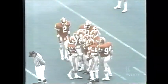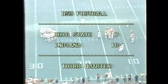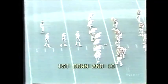Now Joe Norman, who hopefully has the defensive signals in his head, drops back onto the field to talk to his Hoosiers. The Buckeyes are in the huddle, and they didn't want their momentum stopped. Maybe this Indiana timeout might slow them down a little bit. Let's see. All right, 1st and 10 at the 15.